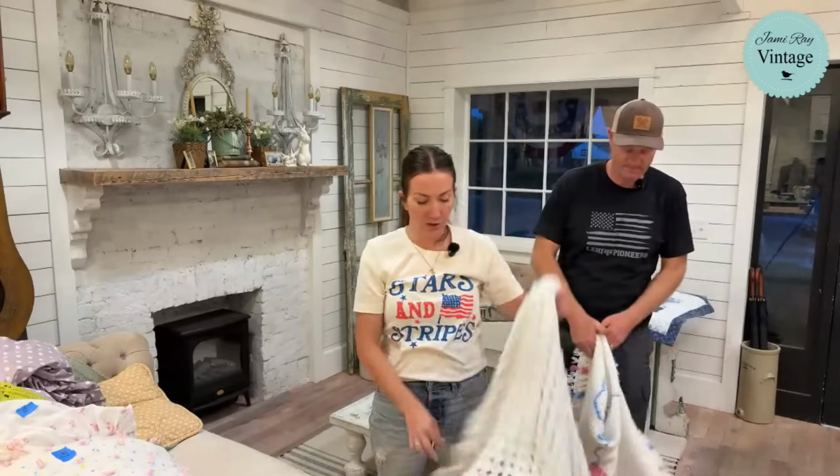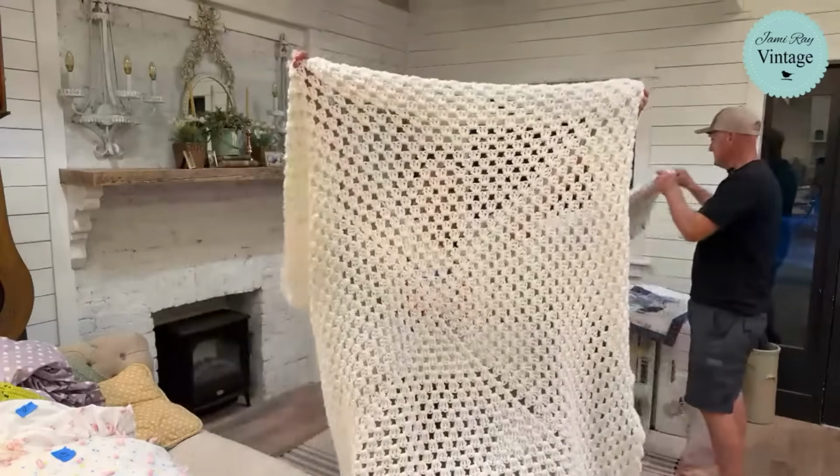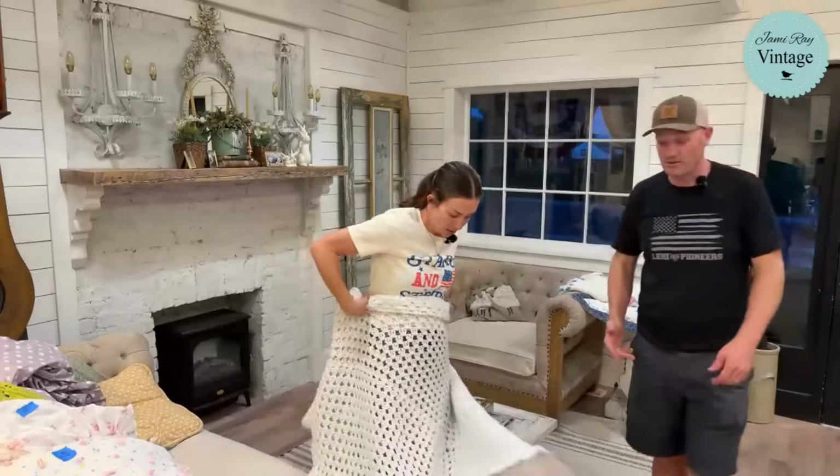Okay, $18.95 for this white Afghan. This would be cute. It's actually pretty large. It's big enough, it could be a throw on the end of your bed.